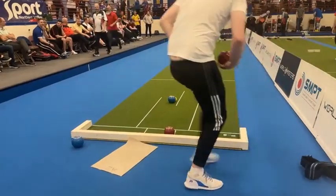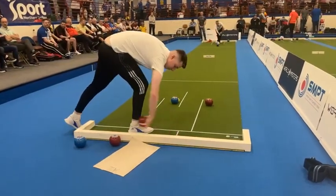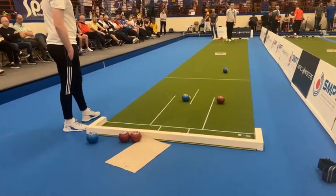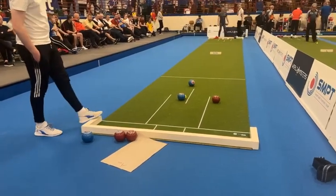So, obviously Dean's got a plan here, he needs to change his head. He's managed to change that completely. 3 bowls gone off the mat. We're left with 2. Peter looking to protect that again. Quite sure he's quite there. So Dean now will be trying to get this jack off the mat and go again.